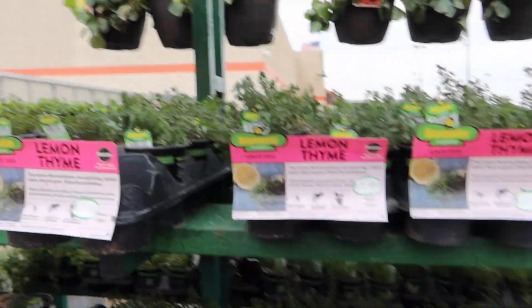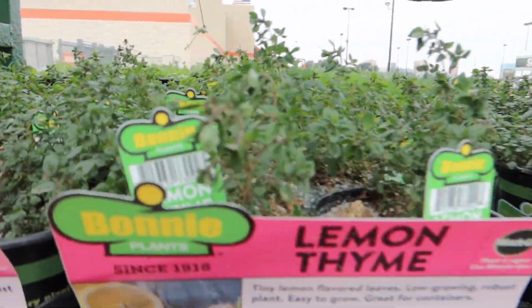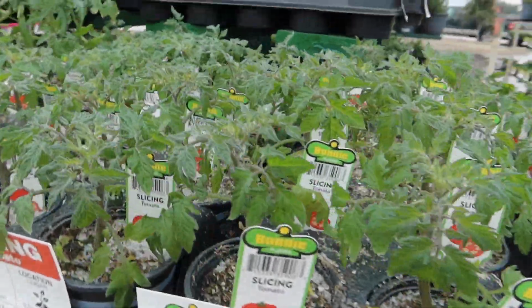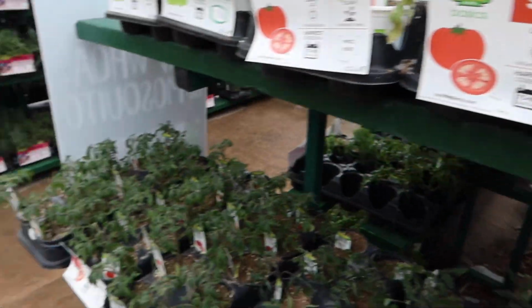Oh, look at these cute little lemon trees. It's too cold. It's too cold. These poor little plants. Oh my goodness.